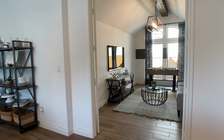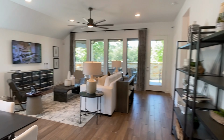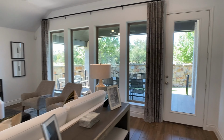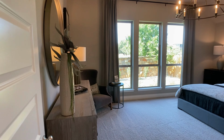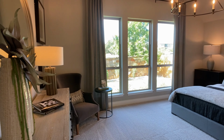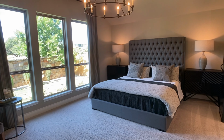And then in the previous home, we had a study in addition to 4 bedrooms. In this home, we have a game room, but that game room could act as a study. It would just be a very big study, and we will get in there later on in the video. What I want to get to first is the primary bedroom and bathroom. Then we're going to cover that main living area and work our way to the front of the home.